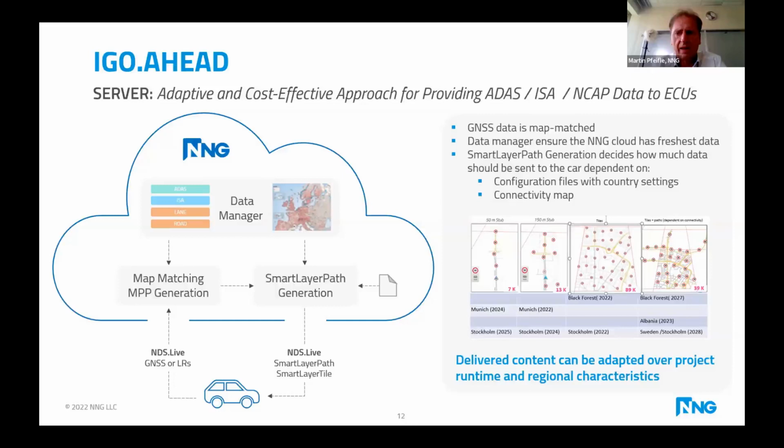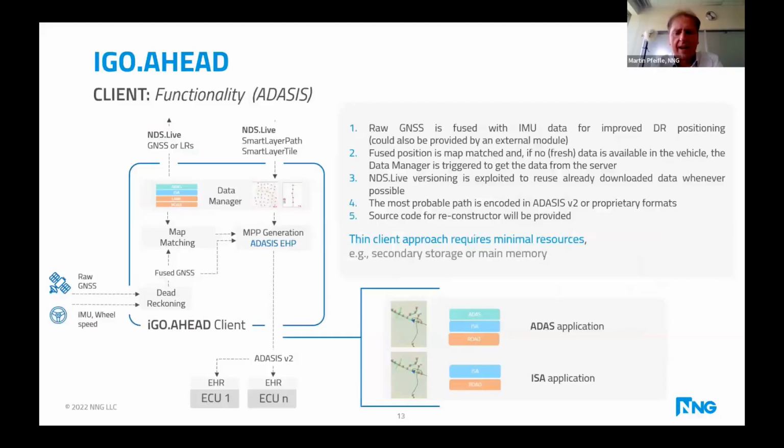And so this approach of iGO.Ahead, which uses NDS Live, gives you a lot of flexibility to adjust on the server what kind of data you stream to the car, and by doing so you have the best trade-off between bandwidth and still play it safe that you have the data in the client itself.